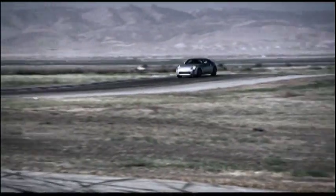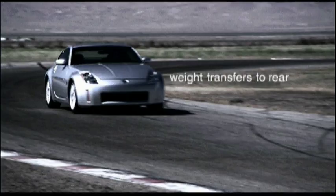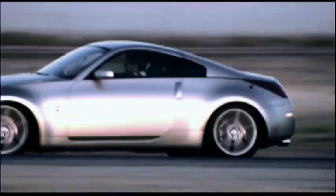As you're braking on approach, weight naturally shifts to the front, preloading the tires and enhancing steering grip. As you let off the brakes and apply the throttle, weight transfers to the rear. So as you accelerate out of the corner, you're closing in on that elusive but ideal 50-50 balance at the moment you need it most.